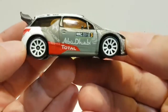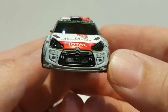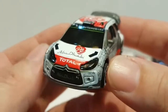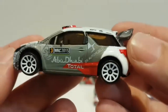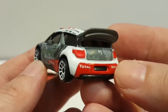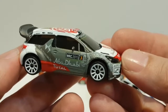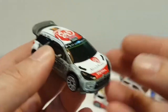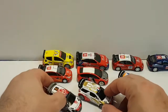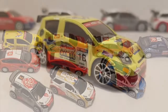This nice matte gray here. Look at this. This is really perfect. I mean, for what is supposed to be a toy, this is awesome. And it bodes well for the new WRC line. Can't wait to get my hands on it. So there you have it. Citroen Rally. Yeah, a very, very long story.